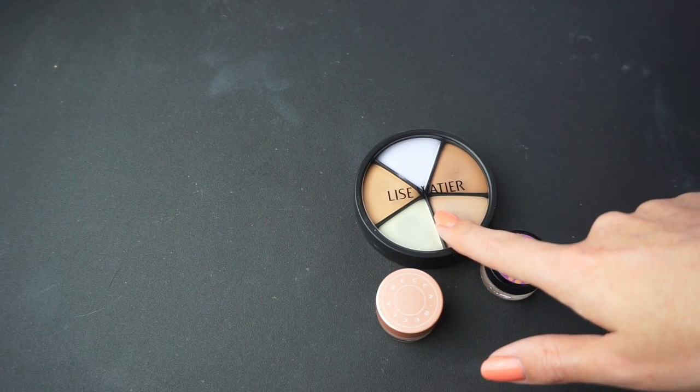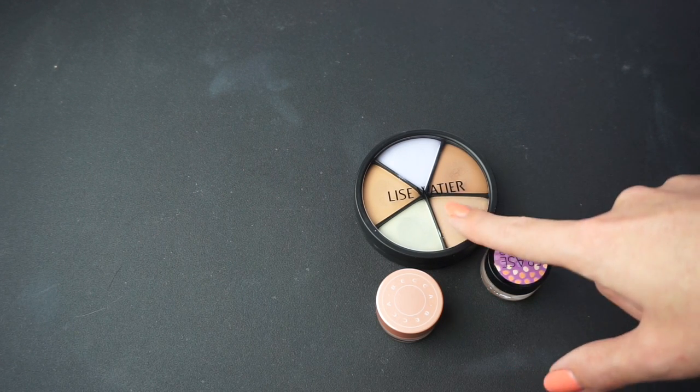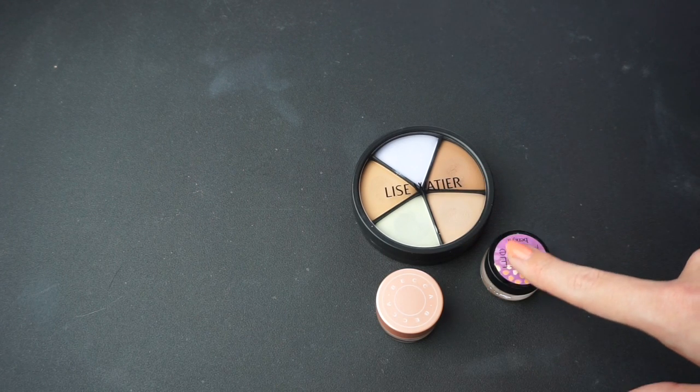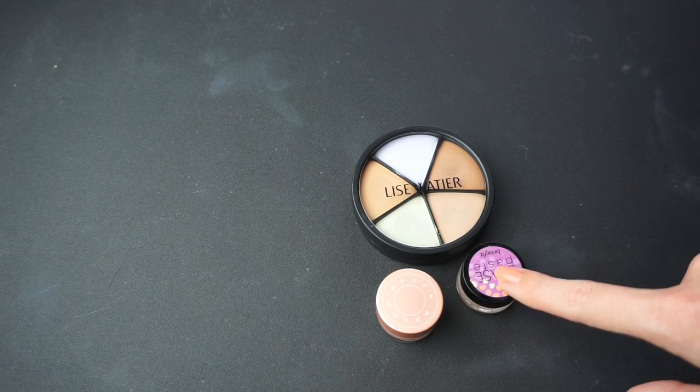This Lise Watier palette is the only color correcting anything that I have, so I think that's great to have in my collection. And the erase paste is my go-to as far as pot concealers go.